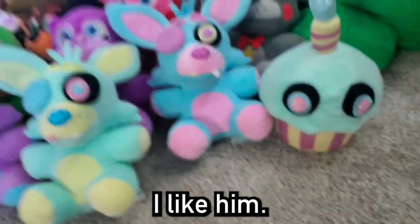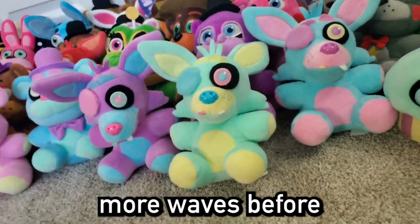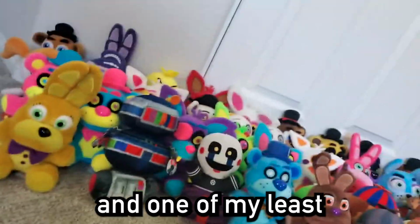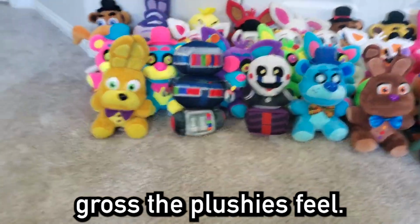He looks really good. I like him. Then after this, we got back to main waves, and there are only two more waves before all the main Funko plushies, and one wave that I am missing, but we don't mention that. So the next wave, and one of my least favorite waves, I'd say, just because of how gross the plushies feel, the Security Breach wave.